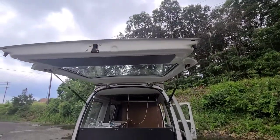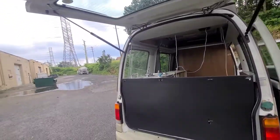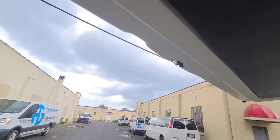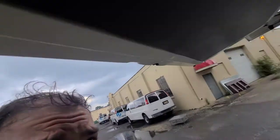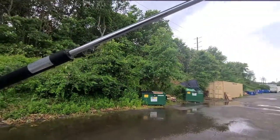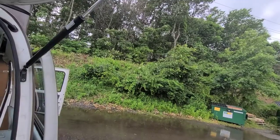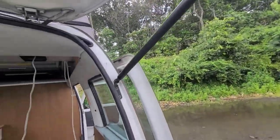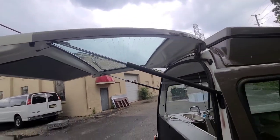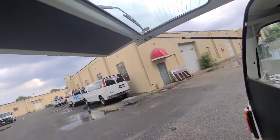This tailgate is cool because it's 6'2" tall. I fit under here perfectly without bending down. So most people can fit under there easily. Just have to watch out for these beams because people not paying attention hit their head.